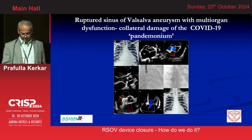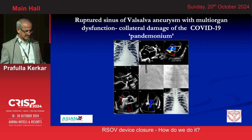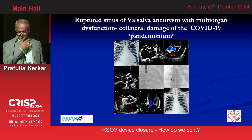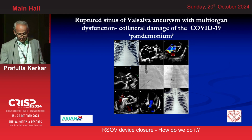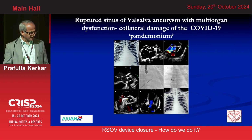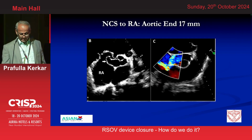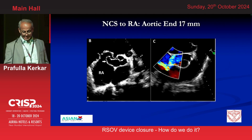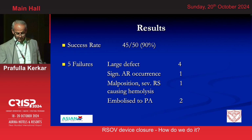So then here is one which is really a prize case. This was supposed to be going for publication, and that's how this is, images in cardiology-wise. The first picture is a massively enlarged heart, and the last picture is the at-discharge heart size. This was during COVID-19. The patient ran from pillar to post, had bad multi-organ dysfunction, and we could manage to fix this with a LifeTech. This was an aortic end of 17 millimeters. Unfortunately, the movies are not playing, but here you can see a 22 by 20 LifeTech Cera. That was importantly without any contrast at all.